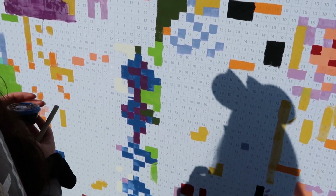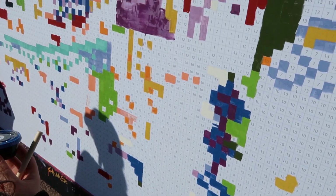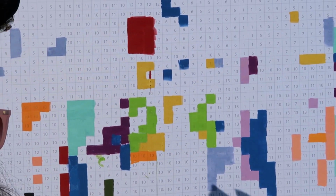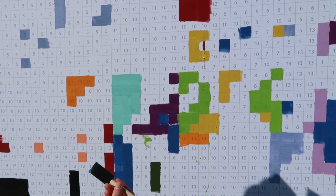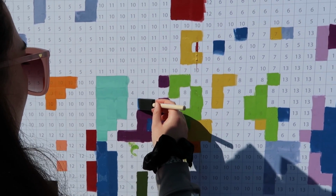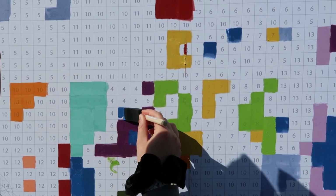Gotta find your number. Six. I don't see any sixes over here. Only three squares, which is different. Usually they used to let you do six squares each person, but they must have gone through the murals too fast.